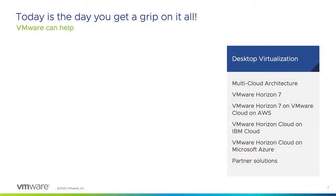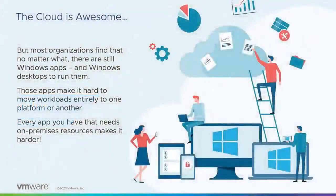VMware End User Computing is uniquely positioned to help customers deal with the challenges of end user computing today. While I'm happy to get into more details on our unified endpoint management and employee experience capabilities, we will keep our focus today on desktop virtualization. At VMware, our desktop virtualization is designed to work in a multi-cloud world so that customers can place desktop and application workloads in whichever location makes the most sense.